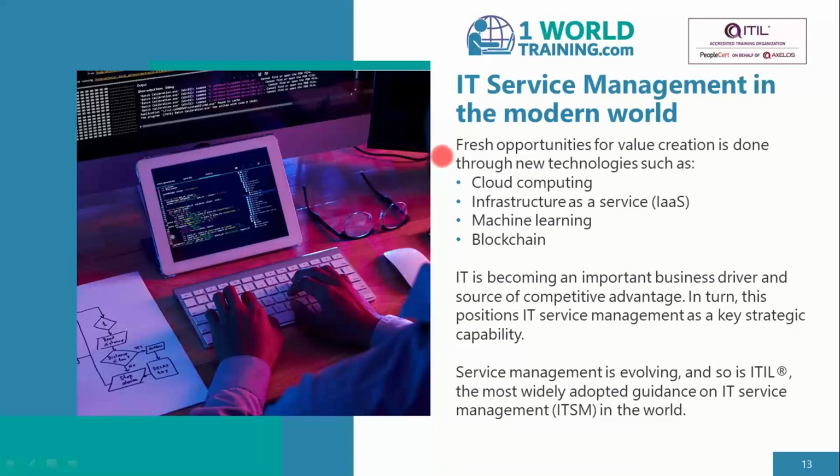Fresh opportunities for value creation are made through new technologies such as cloud computing, infrastructure as a service, machine learning, blockchain, etc. Therefore, IT is becoming an important business driver and a source of competitive advantage. In turn, this positions IT service management as a key strategic capability. In the absence of IT service management, it becomes difficult to define and run a business, a modern business in particular.